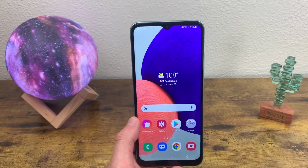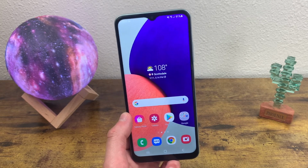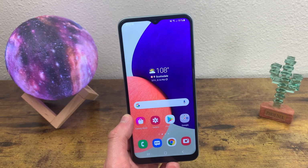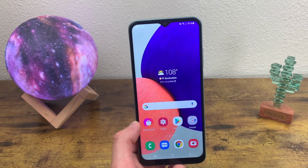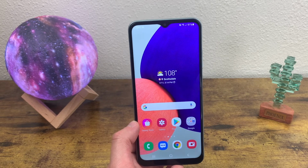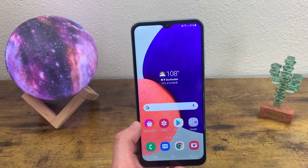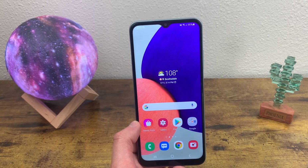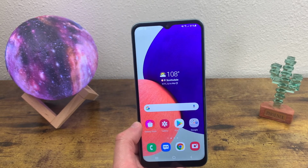So in conclusion, is the Samsung Galaxy A22 5G a good phone to buy in 2021? I'm gonna say definitely yes. I have very few complaints about this phone. The NFC thing that I just went over is one of them. The other thing is maybe if the display was a Super AMOLED display instead of a TFT display, it would be a little bit better.